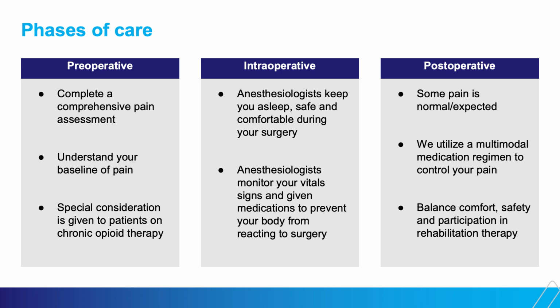The second phase of care is our intraoperative phase. This is where anesthesiologists play a pivotal role in your care. We ensure you or your loved one is completely asleep during the entire procedure, and we meticulously monitor your vital signs. We treat any pain you have in the operating room with medications so that your body is comfortable and doesn't react to the stimulus of surgery.